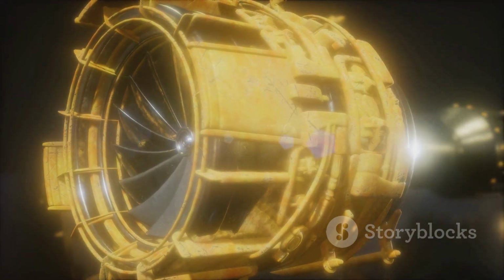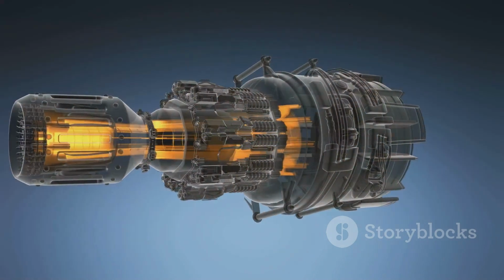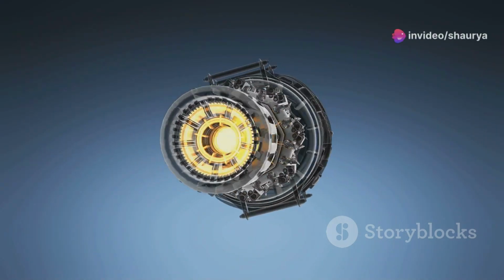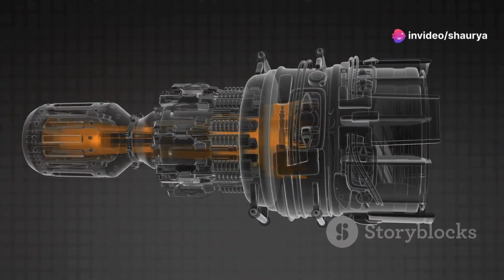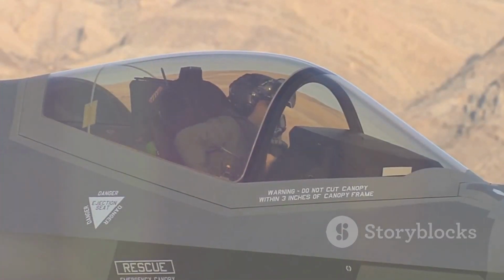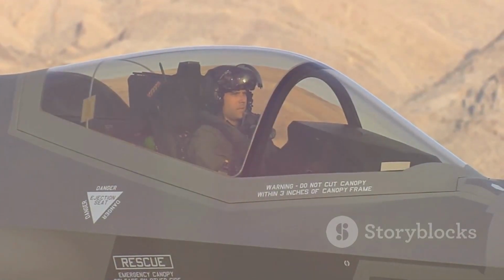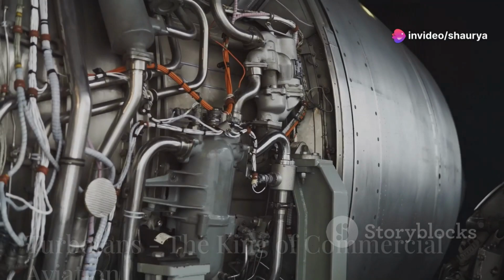Now, let's talk pure jet power. Turbojets, the original jet engine design, generate thrust by compressing air, mixing it with fuel, and igniting the mixture. This creates a high-speed exhaust that propels the aircraft forward. While not as fuel-efficient as turbofans, their raw power makes them ideal for military applications, like in fighter jets.